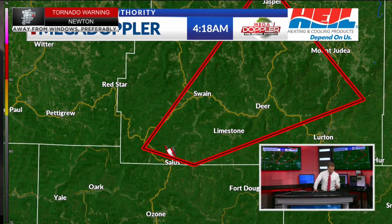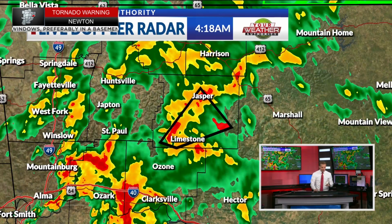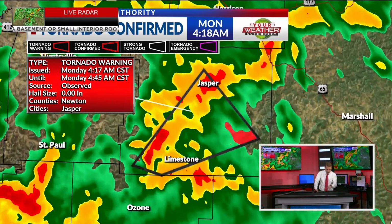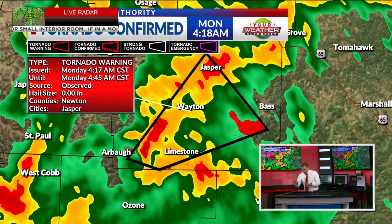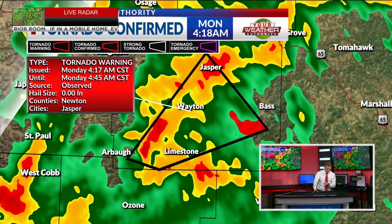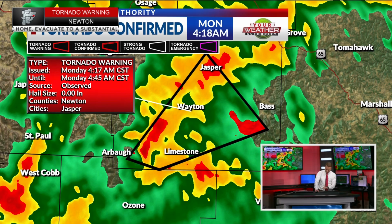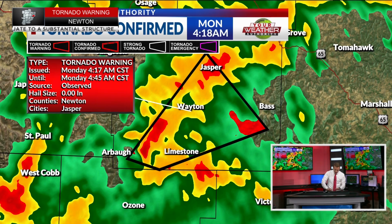So we're going to go back here to our radar for a minute, and we're going to take a look at that again. You see that black box around the tornado warning? That means it is a confirmed tornado. We have a tornado on the ground right now just off to the south and west of Limestone. So we're going to make a storm track on this. Again, moving off to the north and east at 50 miles per hour.